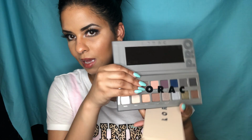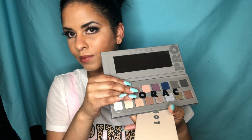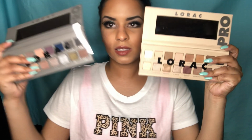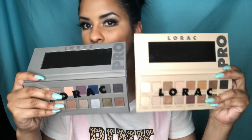The inside of it, just like the other one, has the plastic covering and Lorac Pro written all across the top with the huge mirror and down on the protective covering. So that's 3 and 2. I just want to show y'all the difference in colors just because it's very hard to find totally original palettes. So this is the difference in the colors. There's actually pretty good differences.